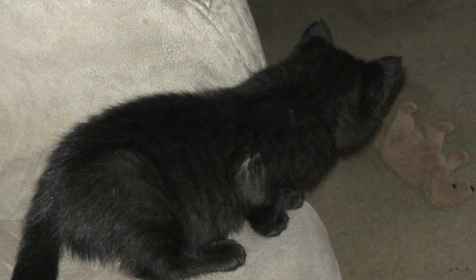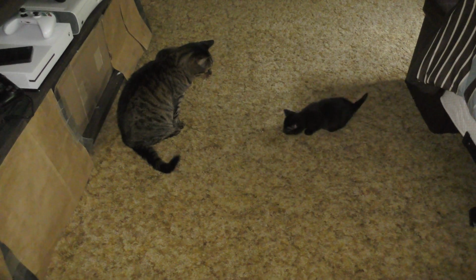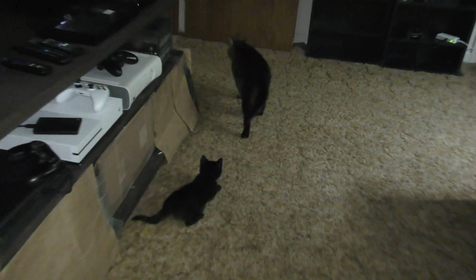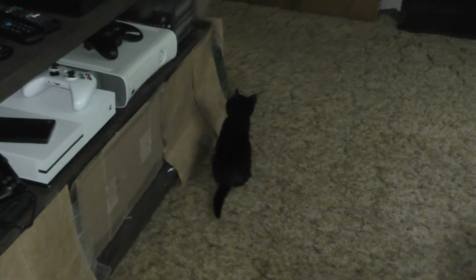But the next morning, Bella was a completely different cat. She was running around, exploring the house. She was playing with her toys. She was giving kisses, cuddling and purring. She was sleeping in people's laps, crawling in people's laps. It took just one night, and Bella got comfortable with her new home.